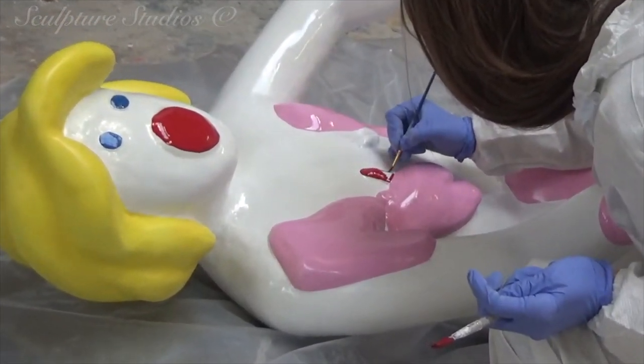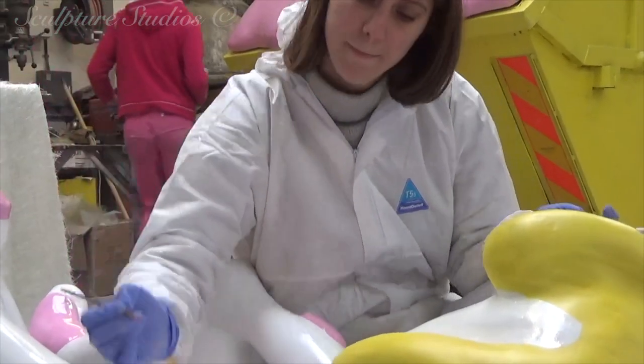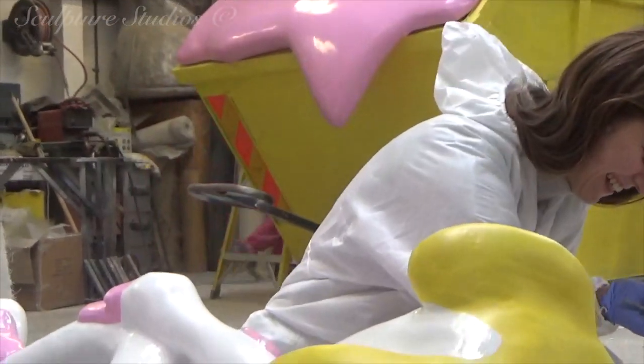With the final touches now being applied, it was time for a little photo shoot and some finished shots in the studio. So here we have Maja Djordjevic exhibiting the art herself in Sculpture Studios.